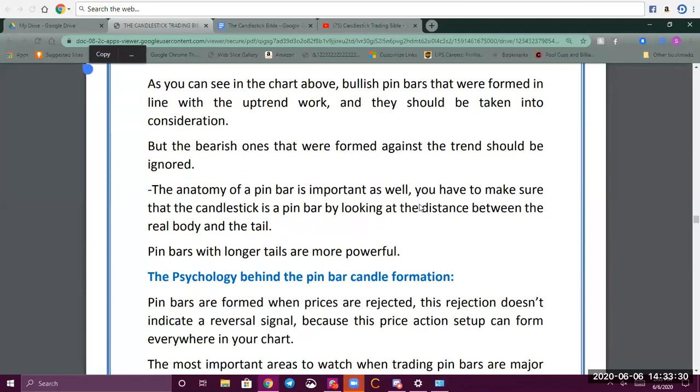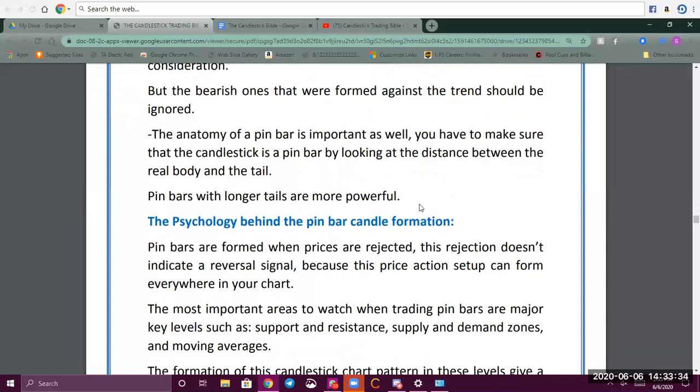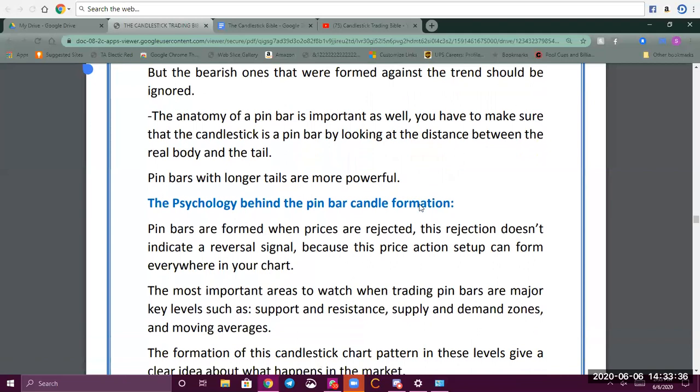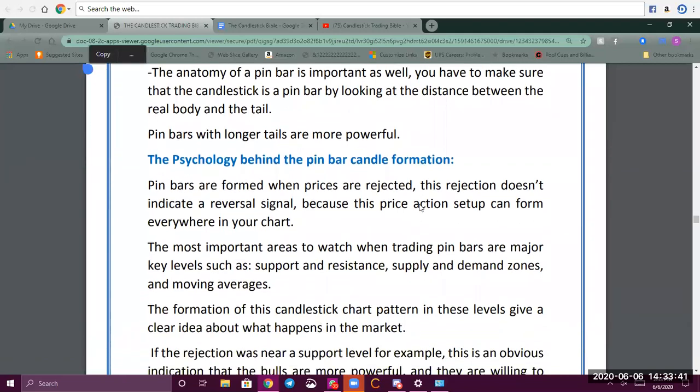The anatomy of a pin bar is important as well. You have to make sure that the candlestick is a pin bar by looking at the distance between the real body and the wick. Pin bars with longer wicks are more powerful. The psychology behind the pin bar candle formation: pin bars are formed when prices are rejected. This rejection doesn't indicate a reversal signal because the price action setup can form everywhere in your chart.